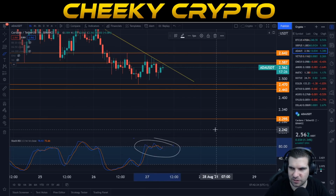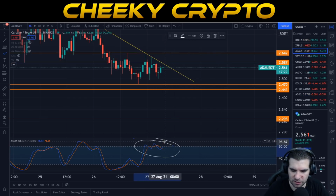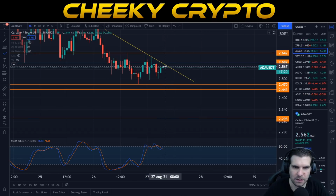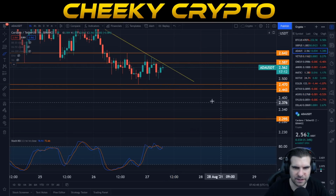Our stochastic relative strength index on the hourly is, of course, heading to the overbought area. So we are looking for a pullback on the shorter term. So today we should be expecting to get rejected from this trend line and potentially go down and find support down here again at $2.47.